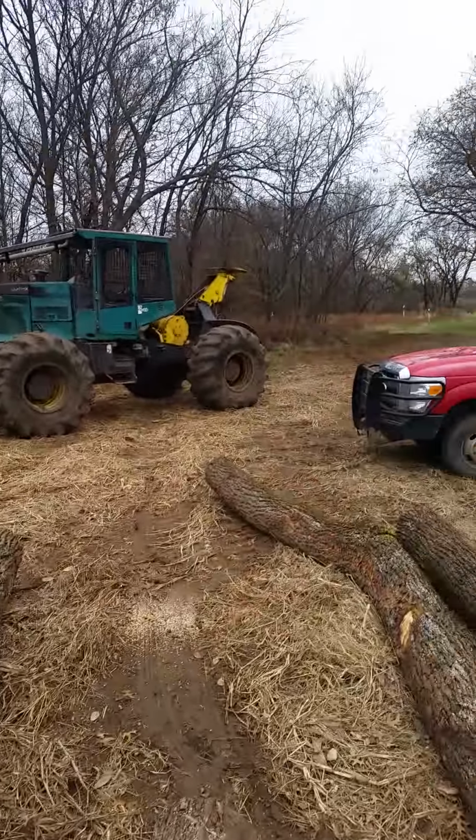logs out. This is about half our pile of walnut here. I think there was 99 total trees on this job. Kind of a rough one, but he's got some size to him. I like the ones that got a little size. Just got a good log there.